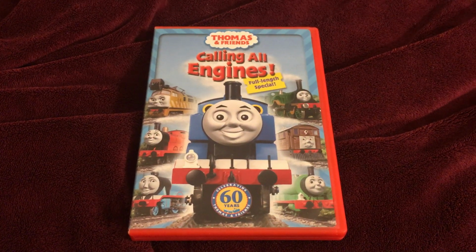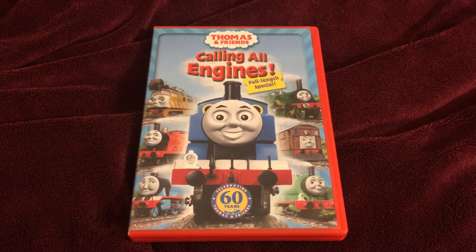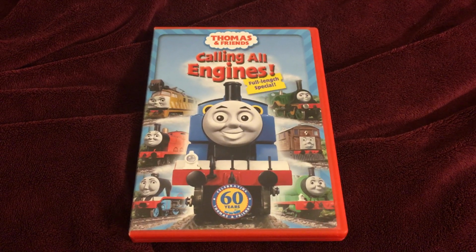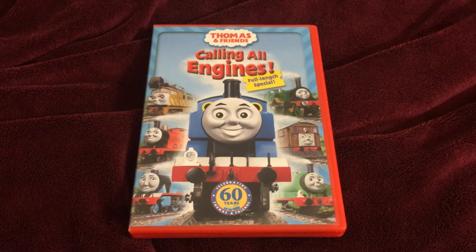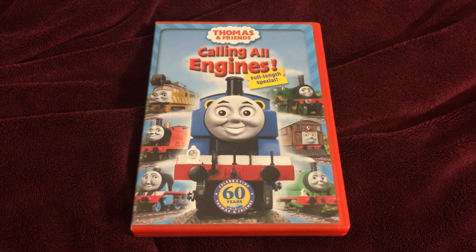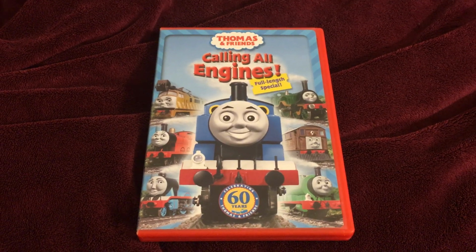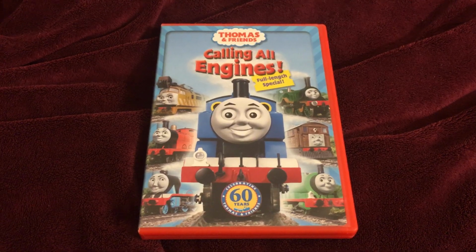It was also released in the movie collection with The Great Discovery and Hero of the Rails. Then you can also find it in the Let's Explore with Thomas 4 DVD set with Tales from the Tracks, Come Ride the Rails, and It's Great to Be an Engine. Then it was finally re-released again this year in the 10 movie birthday collection with those other movies. So that was pretty much it. Now let's get into the actual review.